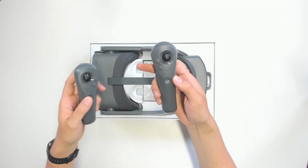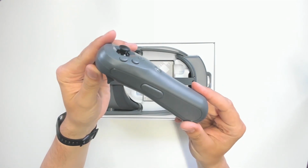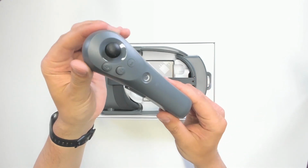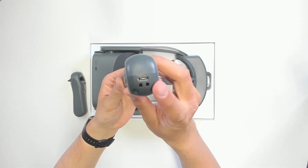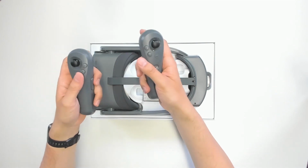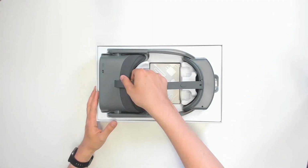Now, these controllers are tracked electromagnetically, so not optically, and I'm going to check this out later. Those controllers do have a business look, so they don't really look like gaming controllers, and I believe that's the look that Pico actually went for, since this is not a gaming device, but a device for business. We have a USB-C port to charge the device, and well, that's it for the controllers. I'm going to try them out soon in this video, and I'll let you know what I think about them.